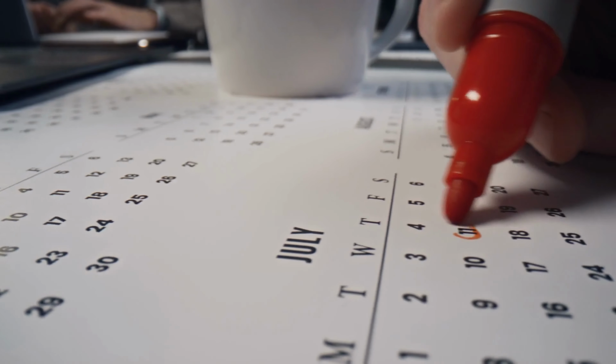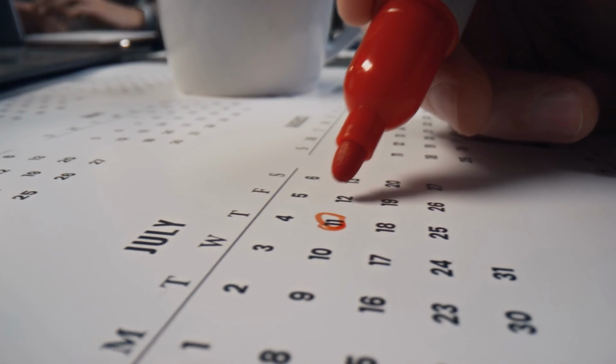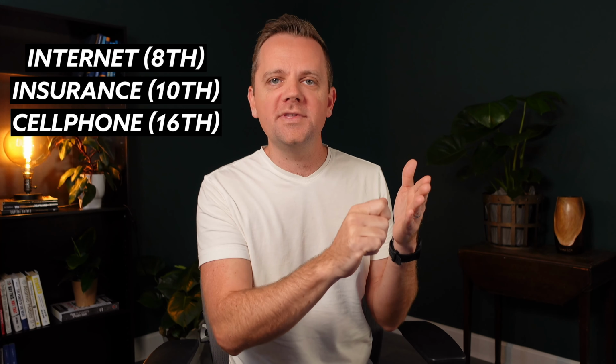Now, what I like to do is pull up a calendar and kind of look, okay, when do these bills go out? And as I list my bills down, I write down the date next to each bill. So when is this bill due? So it could be like internet, due on the 8th. It could be insurance, due on the 10th. It could be your cell phone, due on the 16th. Write down those little things so you can actually see in order when are these bills due.